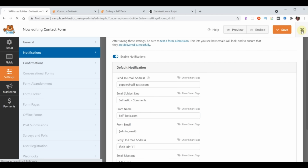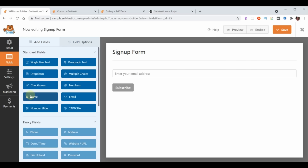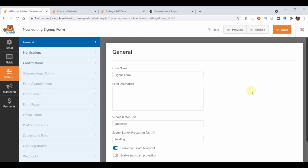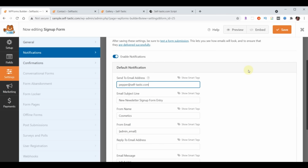Now I'll close that. And we'll go ahead and make the change we need for the sign up page as well. So we'll click on Sign Up. We just want to go into Settings, Notifications. This will also go to Bethany. For the subject line, Join Club Self-tastic. Set our from name. Everything else can stay the same. Hit Save. Obviously, we didn't do a lot in WP Forms, only the stuff we really needed.